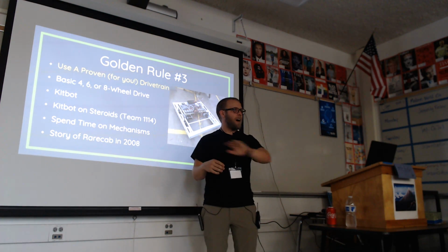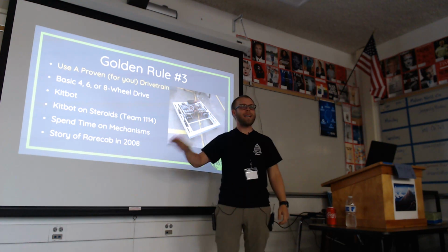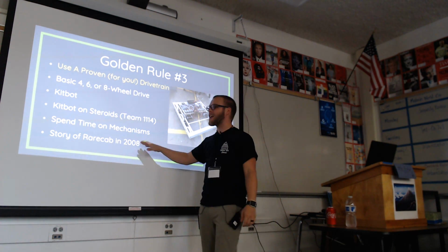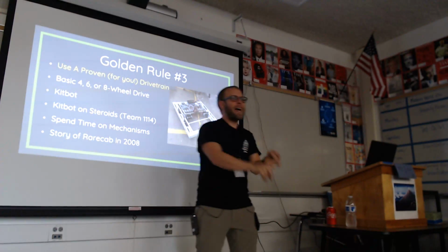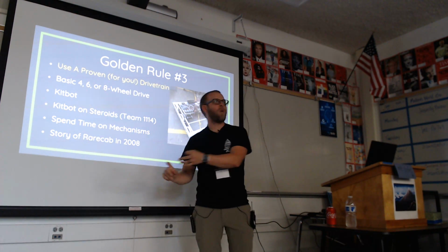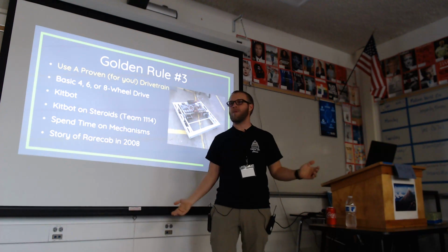Because to be honest, the drivetrain does not win you a competition, all right? It's the mechanisms that win you a competition. The drivetrain can only lose you the event, okay? You try something new, you try a swerve drive, and it works terribly. And then it doesn't matter what you have on top of the robot, you're gonna be losing that regional, okay?